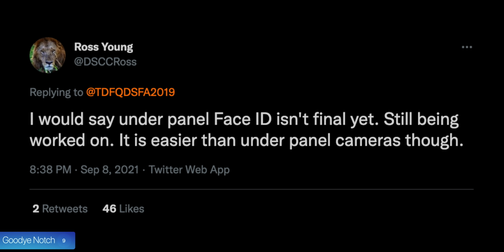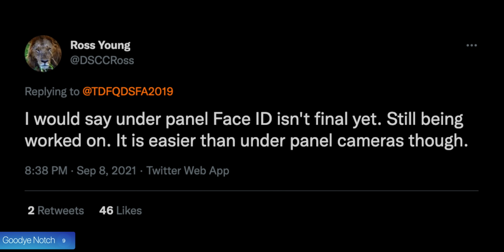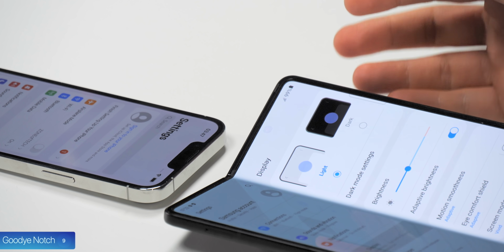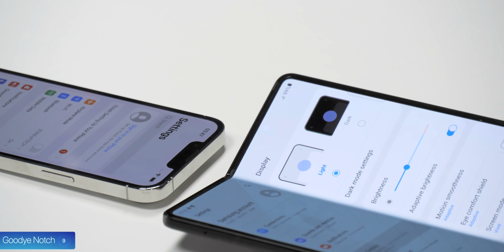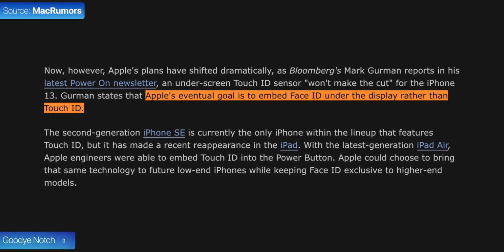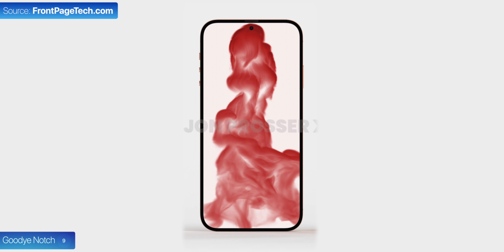However, he did clarify that Apple is working on an under-the-display Face ID system that is much easier to do than the under-the-display front camera like what we got with the Galaxy Z Fold 3, which was okay, but just incomparable in quality to a regular front camera. And Mark Gurman also stated that Apple's goal is to embed Face ID under the display rather than to remove it in favor of Touch ID. So it's looking very likely that the iPhone 14, at least the Pro models, would indeed drop the notch in favor of a punch hole camera, which I think is awesome.